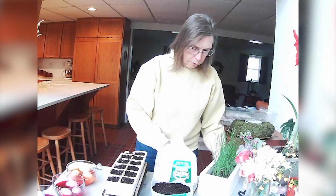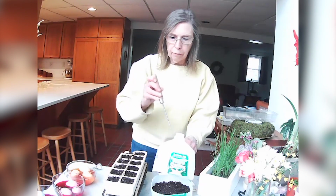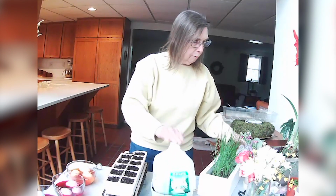And then I make holes in them with an ice pick, or you could use a heated screwdriver, or a nail and a hammer. And you put holes in the top and the bottom, and you take off the lid.